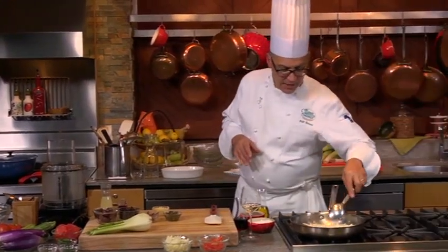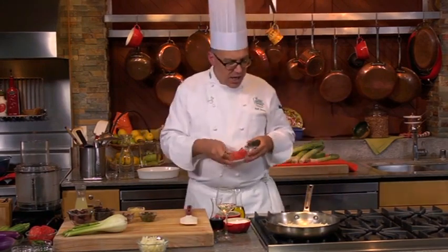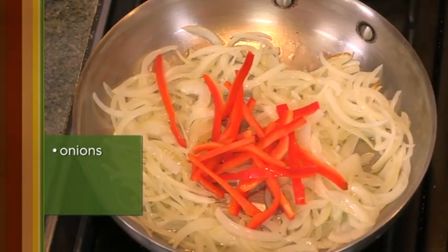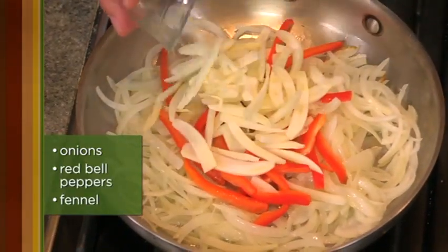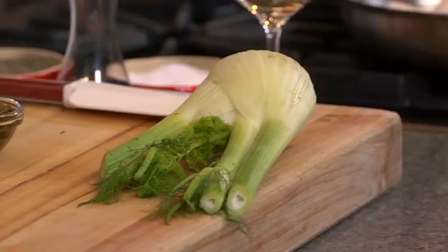I want to create a little bit of a vegetable jam. I want some vegetables cooked until they're nice and tender. So I've got some sliced onions here already in the pan. They've been cooking for a while. And to that, I'm going to add peppers, and I'm going to add fennel. And if you're not familiar with fennel, I have a bulb of fennel right here.